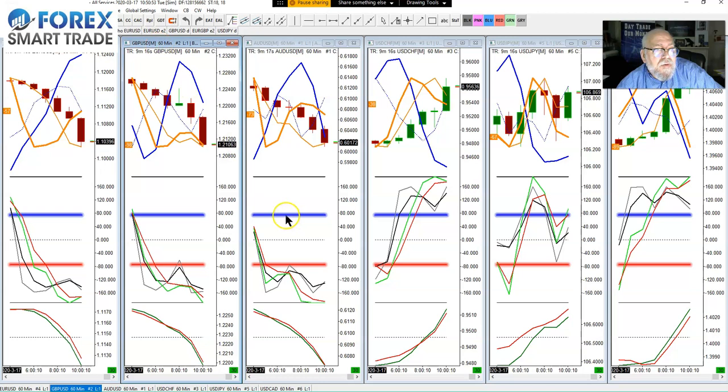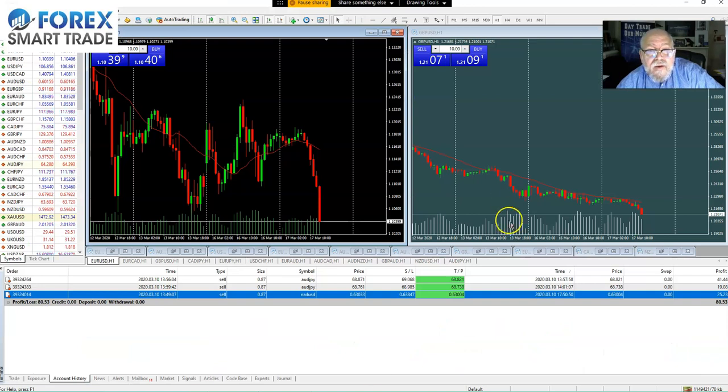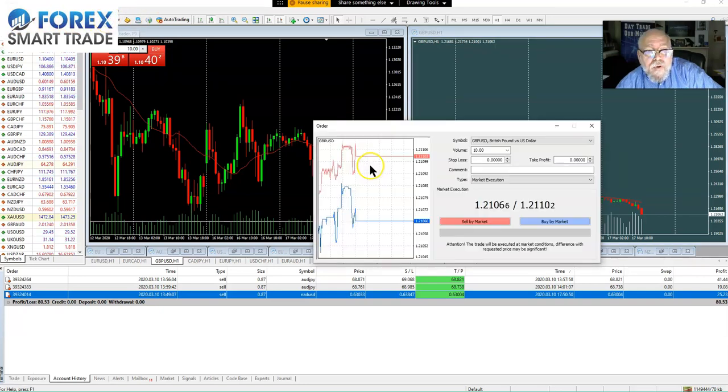Pound dollar minus 98, all four below. I'm going to go ahead and take a buy for 5 pips. To take the buy, I'm going to open up my CoinEx. Pound dollar. I go to the second line here to new order. I open up new order.